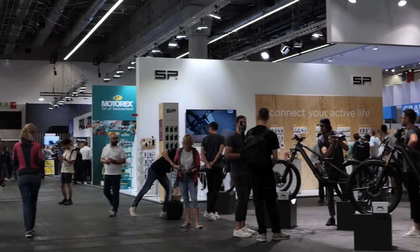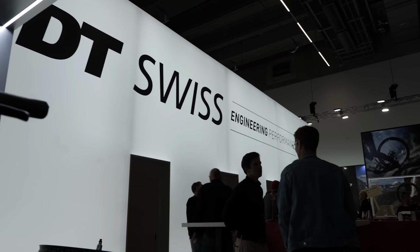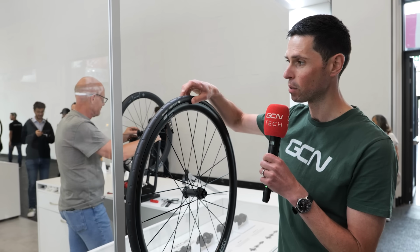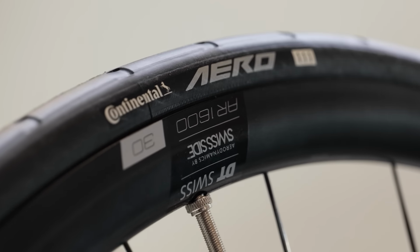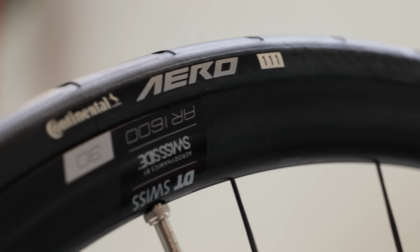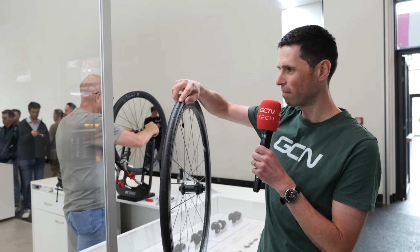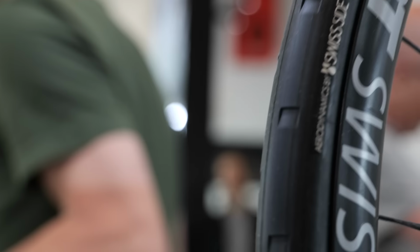Who knew 2024 was going to be the year that Aero met Tyres? So we've stopped by the DT Swiss stand, and they have fitted to these DT Swiss wheels a set of Continental Aero tyres named Aero. You can see here, Ollie spotted these actually when he was out at the Tour de France. They've got these crazy little sort of NACA ducts almost in the tyre, designed to help improve the aerodynamics.